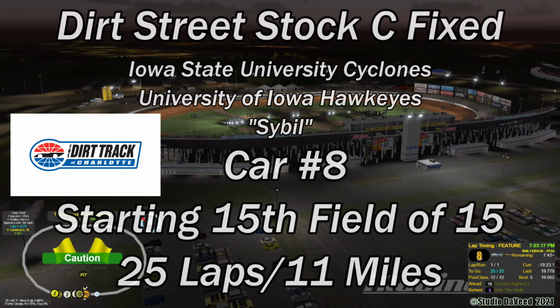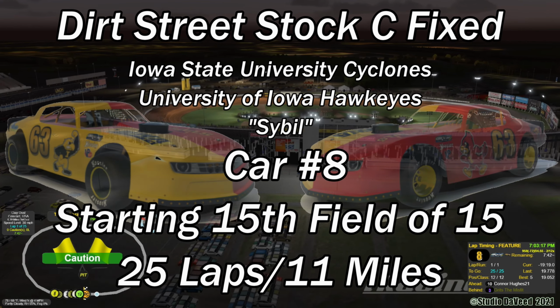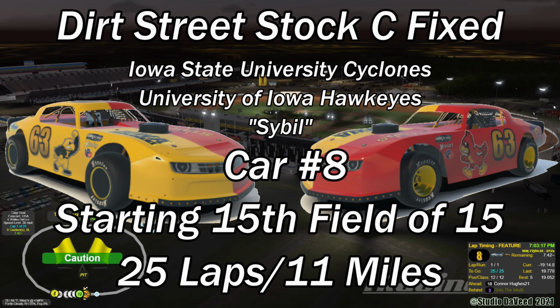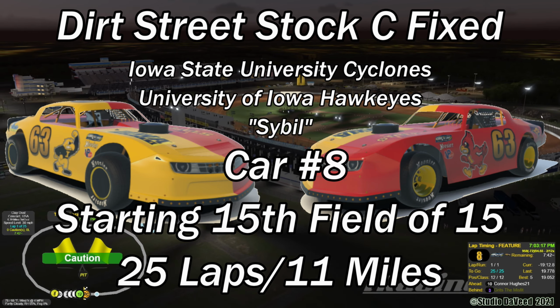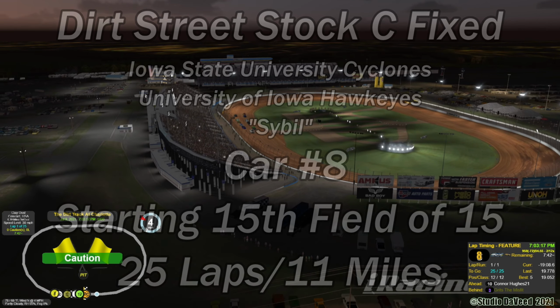Dirt Street Stock C fixed at the dirt track at Charlotte. I'll be in the Iowa State University Cyclones, University of Iowa Hawkeyes car named Sybil. I'm in car number 8 tonight, starting 15th in the field of 15. Race length is 25 laps, which equals 11 miles.